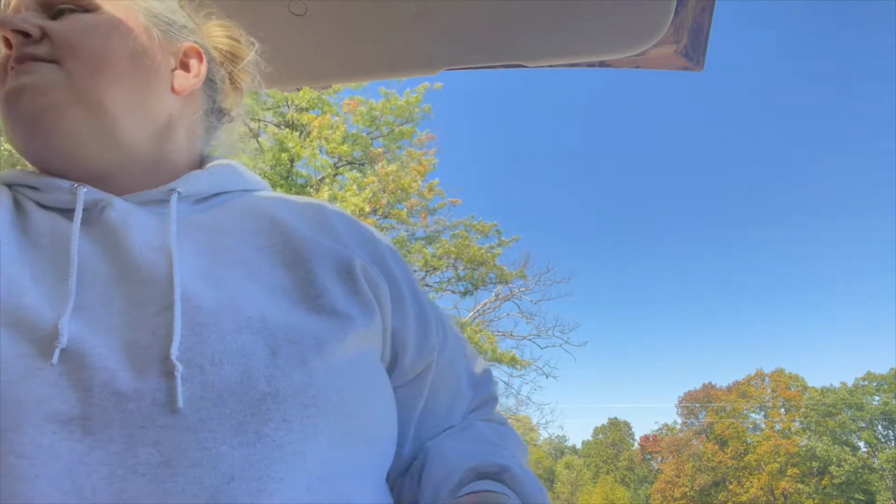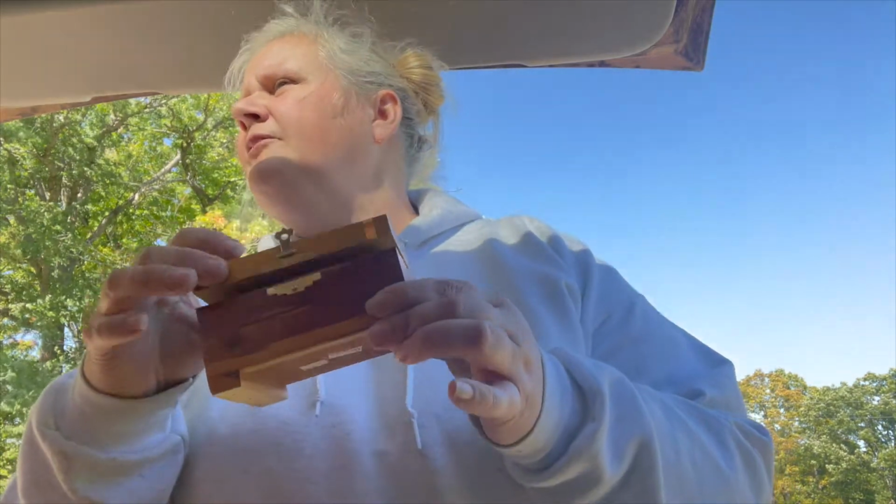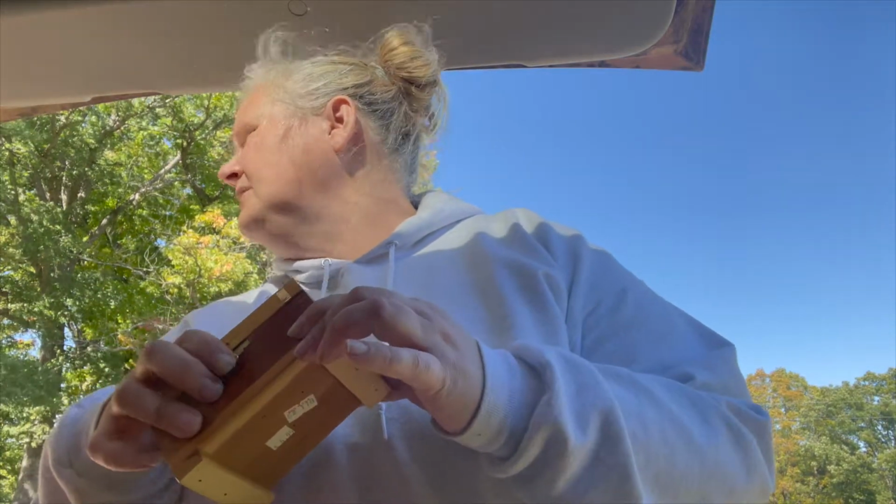I mentioned in my previous thrift haul we had gotten some stuff that didn't make it in. So here's the little box that didn't make it in yesterday. This was all 50 cents each. What was that? Something fell. And here's that little box. Super cute.